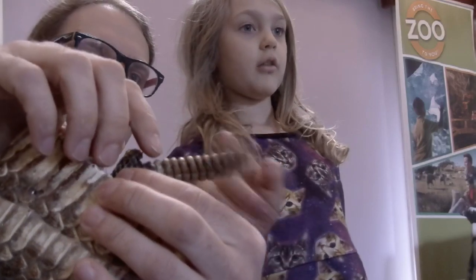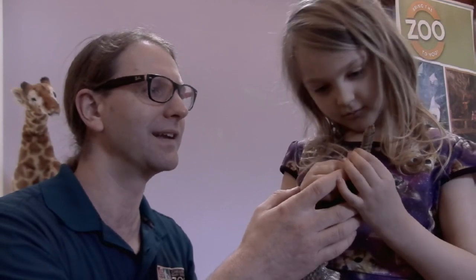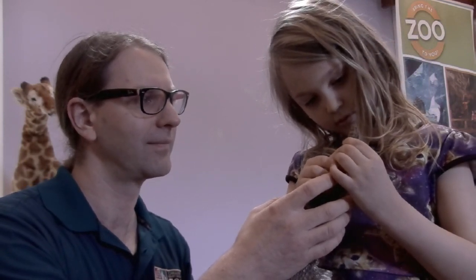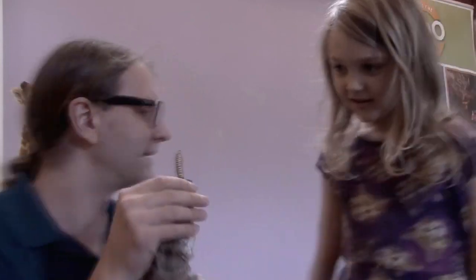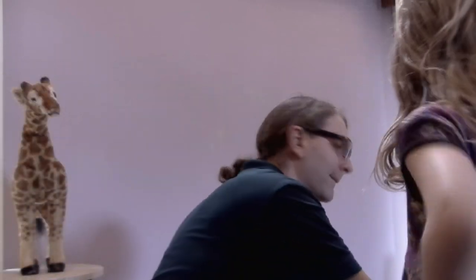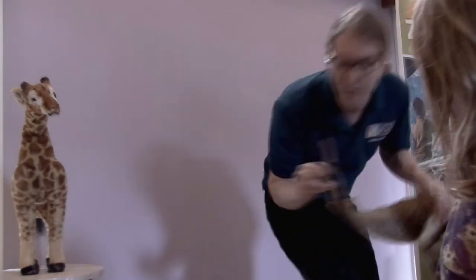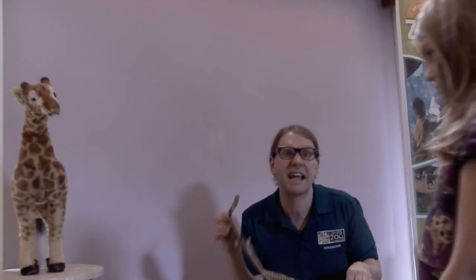Let's count them. Can you count them? How many times did it shed its skin? 13. 13 times at least. Listen to this. That's the sound that a rattlesnake makes to warn predators, because rattlesnakes, they don't want to use up their venom. They want to let animals know they're there so that they'll stay away.